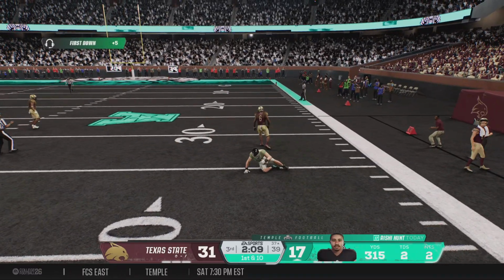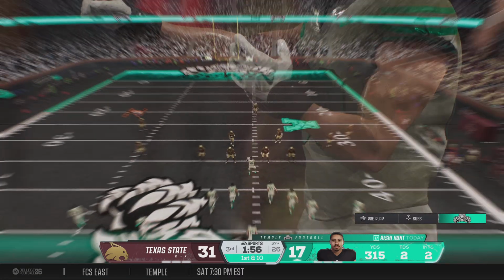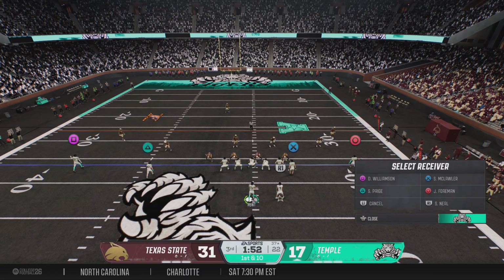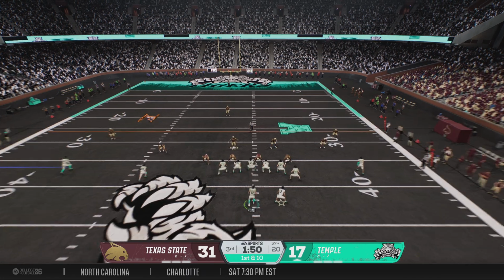All kinds of room to throw that one in there. I'll tell you, this quarterback has just been in a great rhythm all game long. With that last completion, he's now over 300 yards passing.